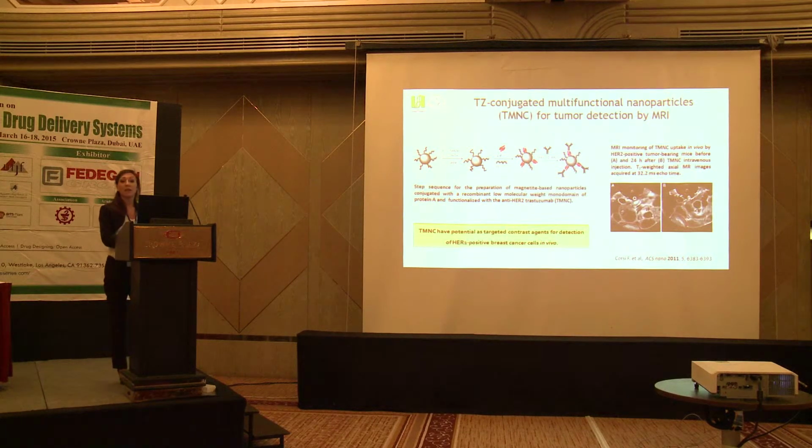When injected in mice bearing HER2-positive tumors, such nanoparticles, called TMNC, were able to detect HER2-positive tumors by MRI, as we can see here by the enhanced negative contrast in correspondence to the xenograft.